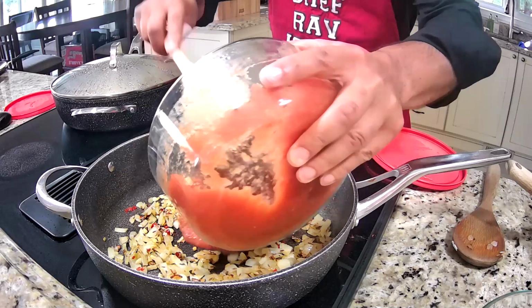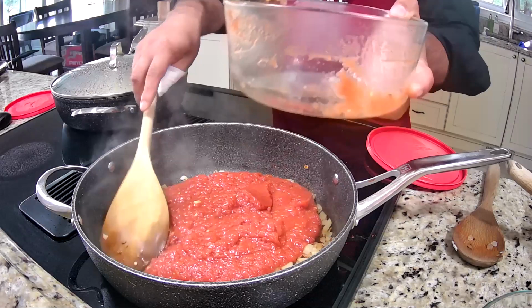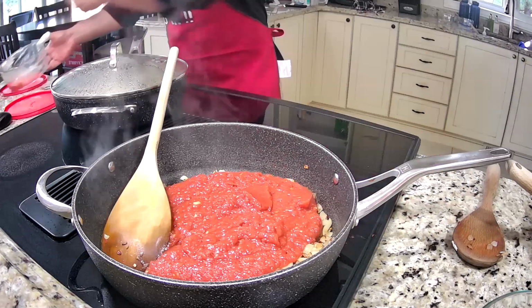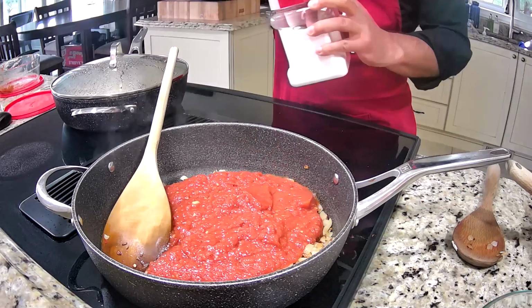Have we used the garam masala yet? We haven't used any spices yet. So now this is where we add the spices. So get all your spices. Here's the salt. So 2 teaspoons of salt.